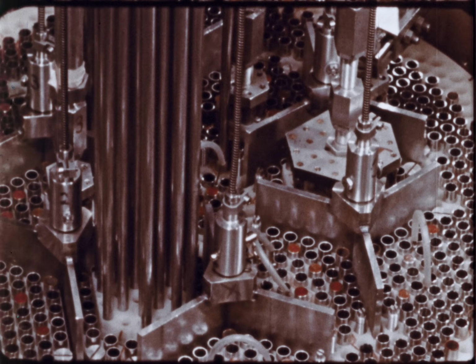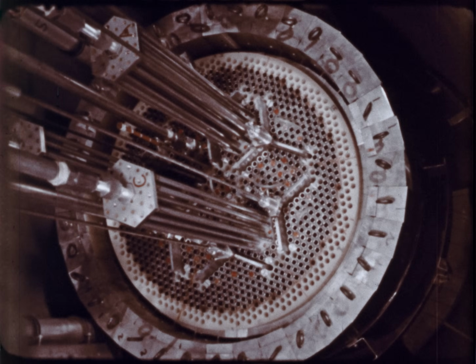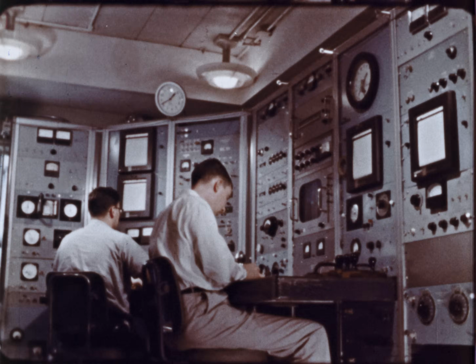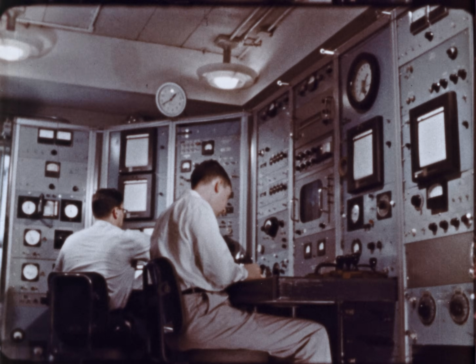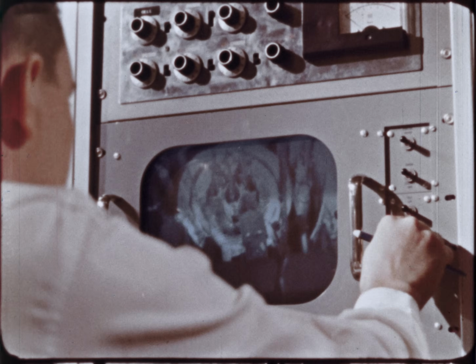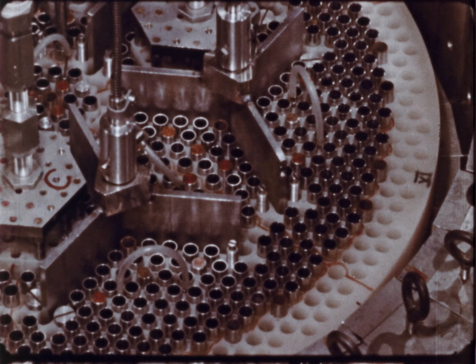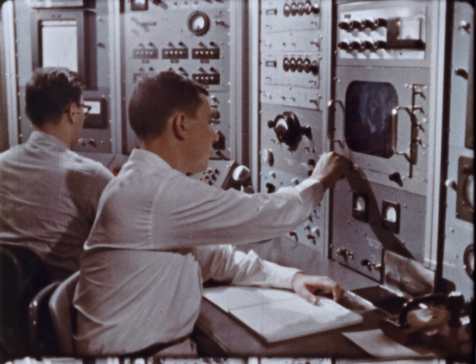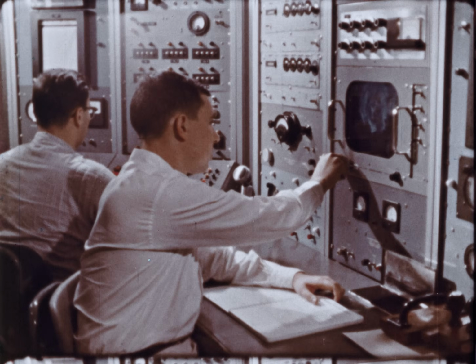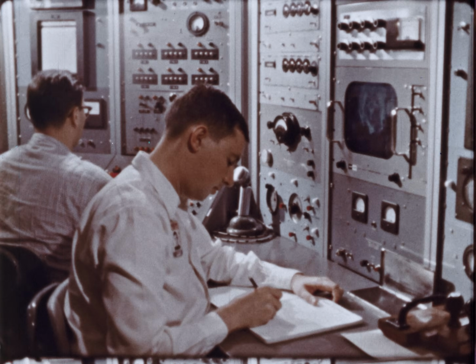Critical tests at 0 power were used to check out the nuclear efficiency of various core configurations and to test control characteristics. The chain reaction has begun. A test configuration of the PM-1 core achieved criticality for the first time on March 17, 1960. These criticality tests gave engineers the basis for refining their design of the core configuration and checked out the effectiveness of the components that control reactivity in the core.